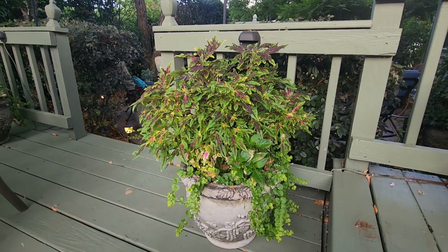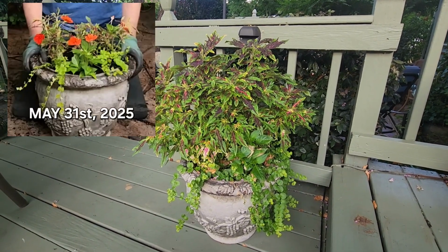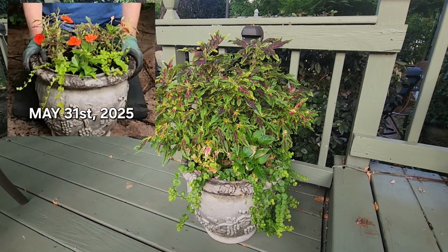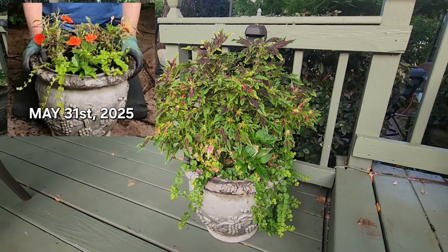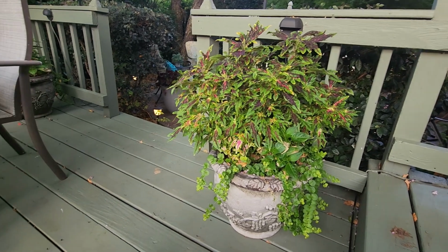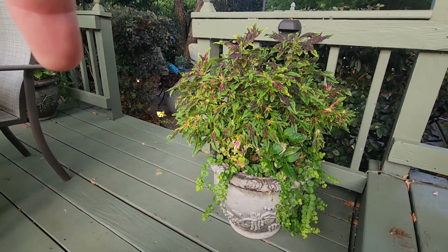And on to container 6. Again, this was also planted on May the 31st. We have our firecracker coleus there in the middle, our bright orange impatiens, and then our creeping Jenny. These have done extremely well. I have one on either side. There's one here and then there's one here.